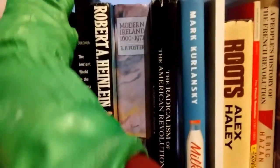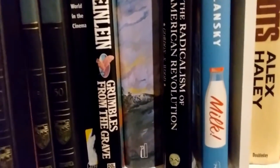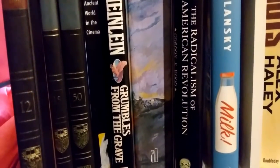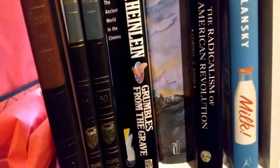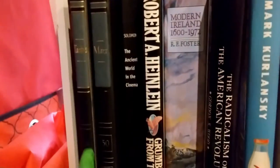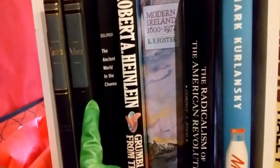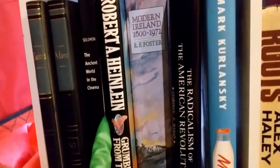Okay. Then over here, this is a real mishmash. I've got some of the Encyclopedia Britannica Great Books here. So I've got Epictetus and Marcus Aurelius, and I don't know how to pronounce his name, the one who wrote On the Nature of Things, that's what that is. Then there's Tacitus's Histories of Rome, and I've got some Marx here, which is like bits of Capital. Ancient War, World and Cinema.